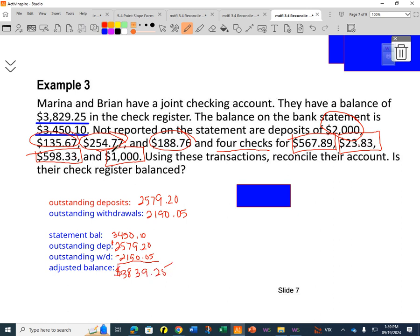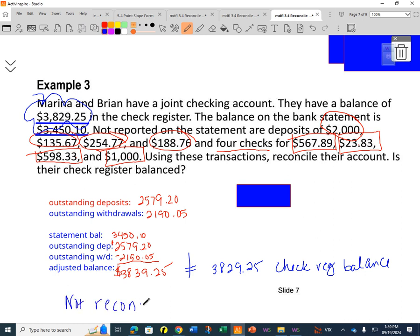3839.25. So we're going to compare that to our check register balance. 3829.25 is our check register balance. Are they equal? They are not equal, so we say it's not reconciled. So our account is not reconciled. We're missing $10 from our checking account. So it's $10 off is what I would say. And we don't really have enough information to figure out where that $10 came from.